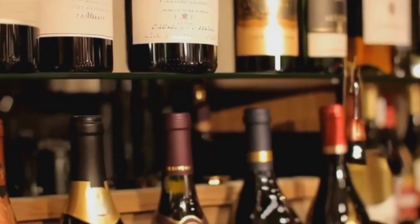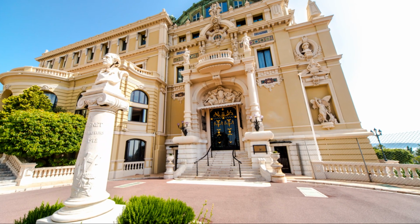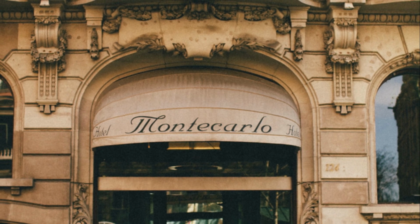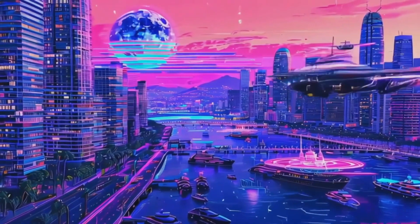Mind blown. Oh, and because they're Monaco and simply can't help themselves, they've included a wine bar featuring bottles from the Hôtel de Paris Monte Carlo that cost more than my annual salary. But hey, we can look at them, right?